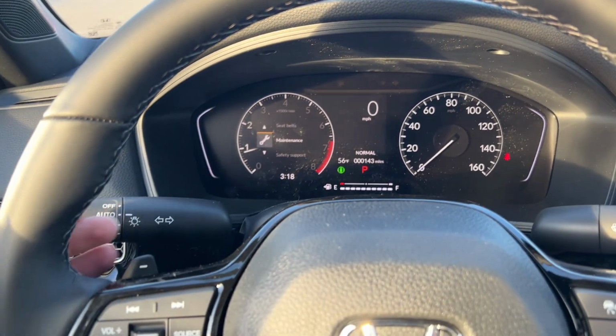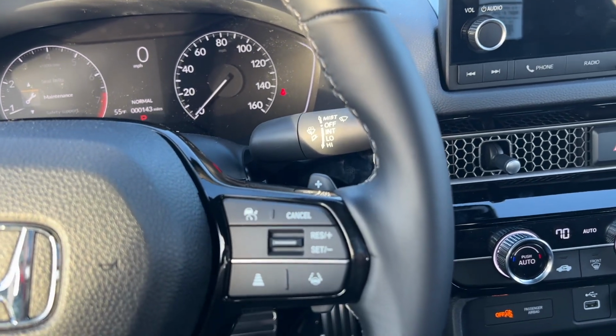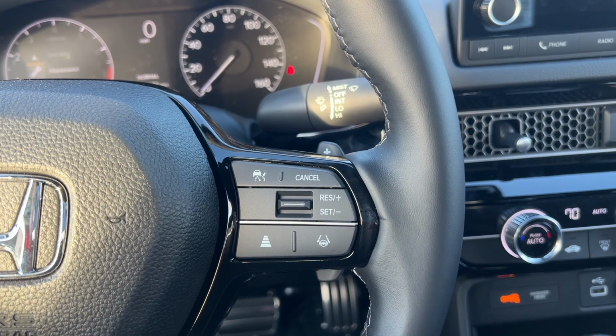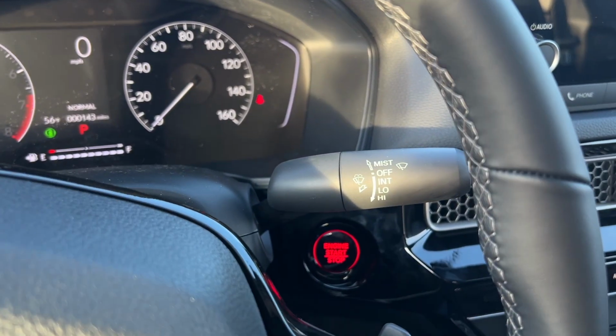And this Civic does have paddle shifters. They feel very cheap, but I'm glad that there is some paddle shifters. And on the right, that's where the cruise controls are, basically steering assist, lane keep assist, and the adaptive cruise control and everything. And on the right is the wiper controls.